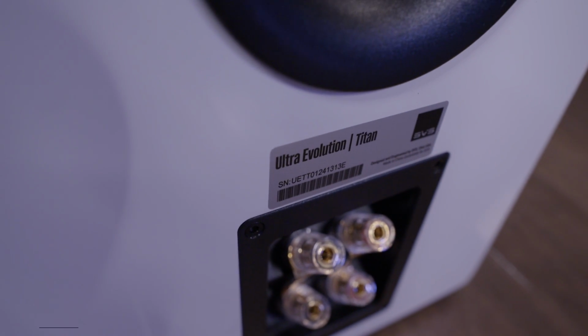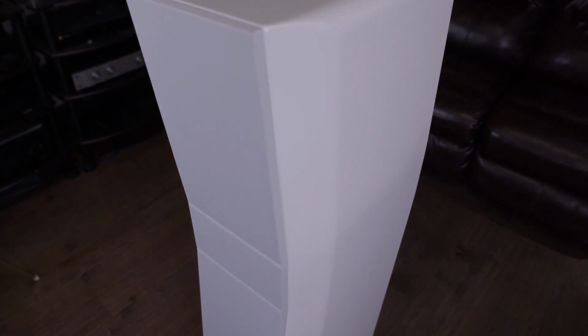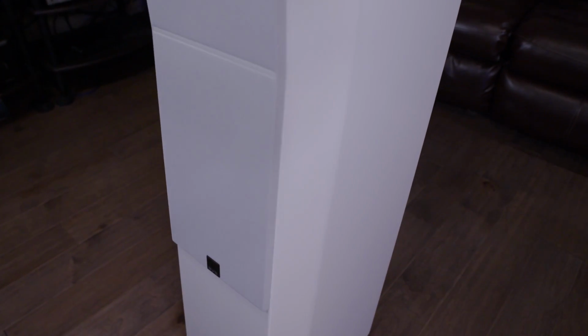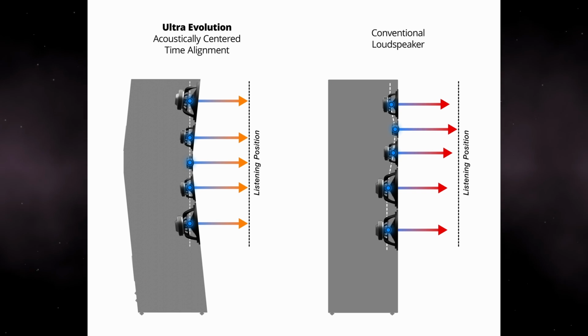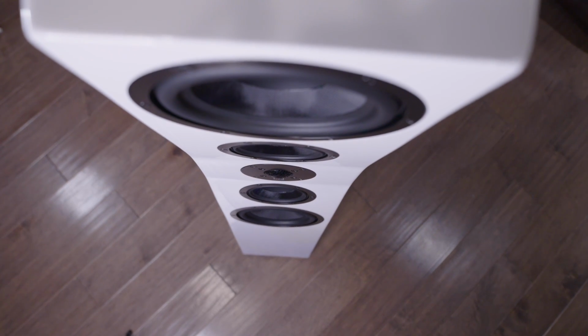We've also got four binding posts for the option to bi-wire or bi-amp. You may have seen this type of curved design before with Focal, and somewhat also with Wilson Audio, although some of Wilson's speakers have a more modular approach. But using a curved design is an easy way to time align the drivers by getting them on the same axis.